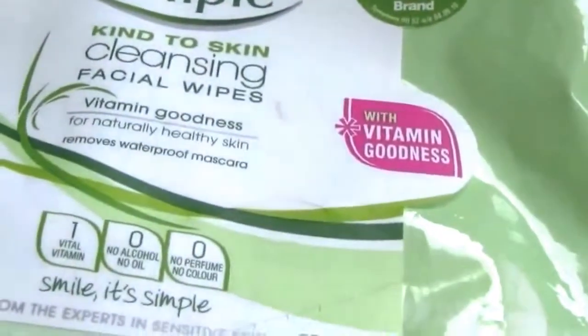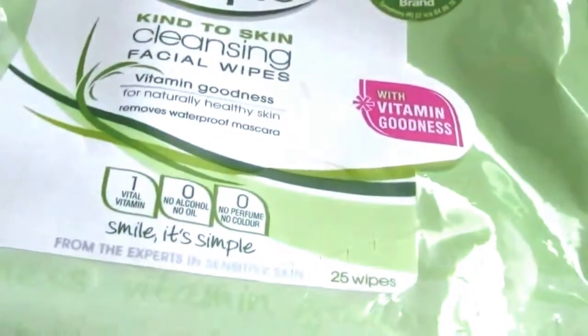So these are the Simple Kind to Skin Cleansing Facial Wipes, and these have won awards and all kinds of things. Simple is a good brand to use, especially if you're worried about harsh chemicals and fragrance and things like that. So I really recommend these. They stay wet, they stay moist, you don't have to worry about them drying out, and they really remove everything. And once you cleanse afterwards, you're good to go.